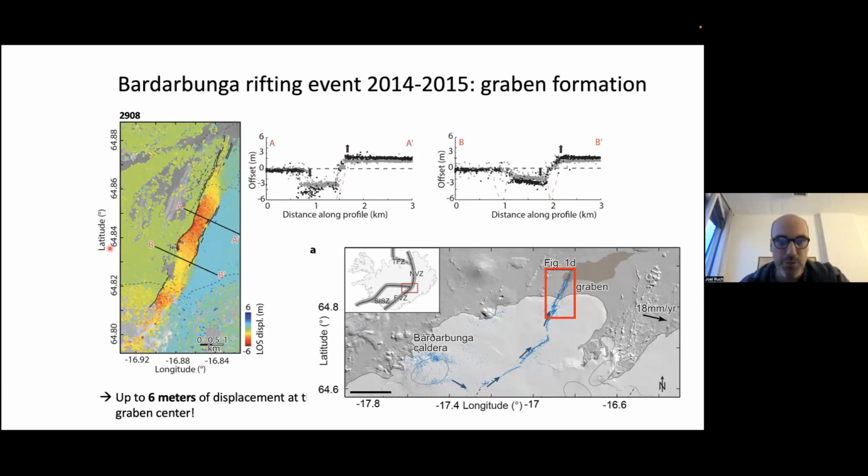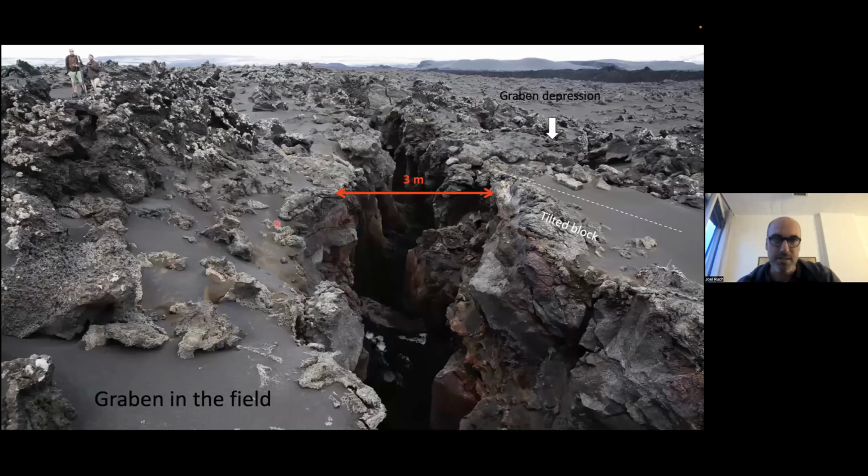If we do some cross-sections across this optical imagery, we see this graben that has been induced by the dike injection, and so a lot of deformation. Seismicity was quite low compared to the large deformation. The largest was magnitude 4.6, despite this very strong deformation here. So a lot of the deformation usually is aseismic, and that's the more classical way to see rifting events. This is how it looks in the field.